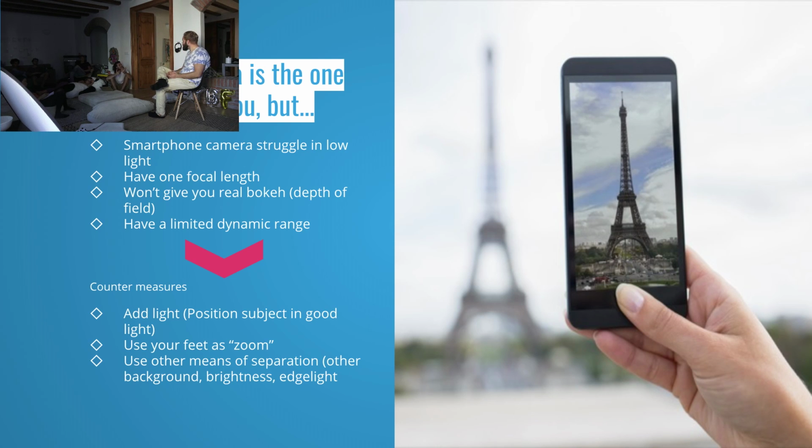I want to ask you, where is this effect coming from? Is that the distance between the outer and the inner lens? Because on a camera it's a few centimeters, and on the phone it's, I don't know, millimeters. Yes, it's the sensor size.